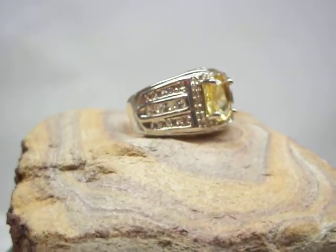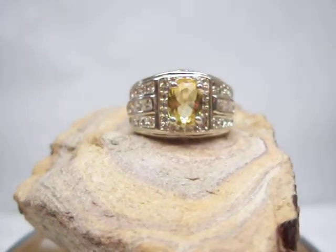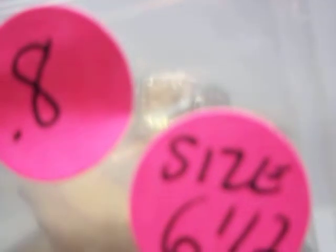It's a nice pale yellow color. Again, ring number 8.